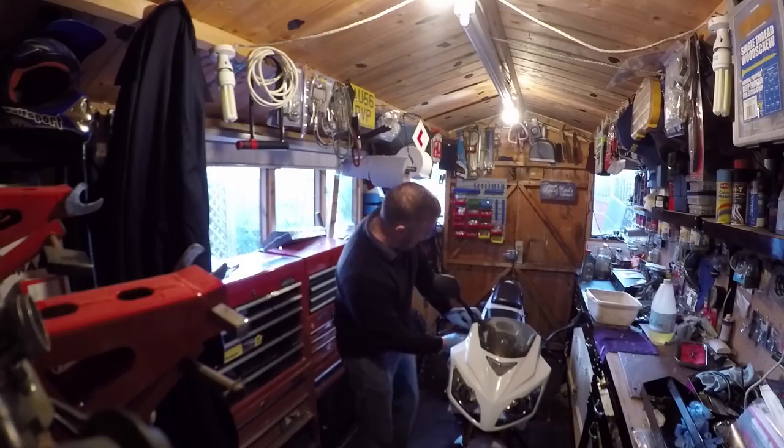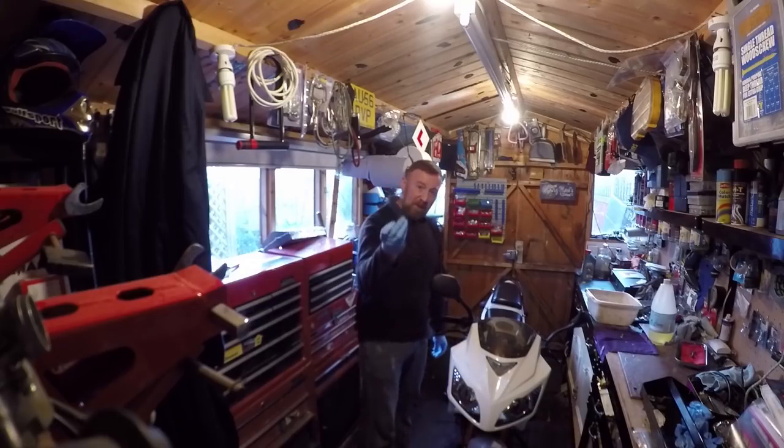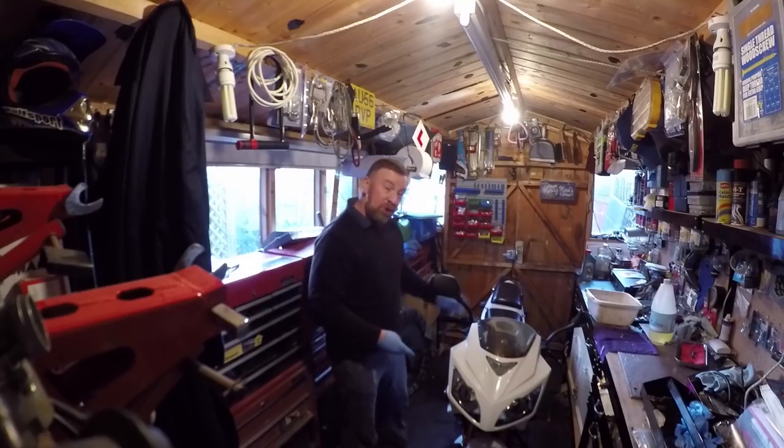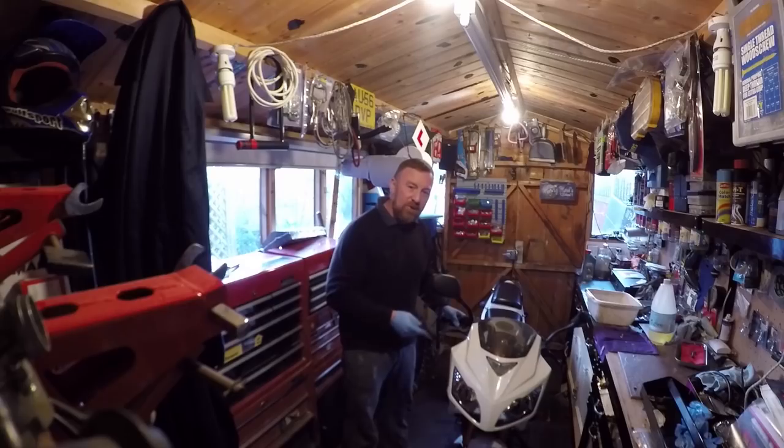Anyway, this little one here isn't really that bad. It just needs a new clutch lever, brake lever, and an oil change. I'm going to check the plug as well, and make sure all the nuts and bolts are tight.